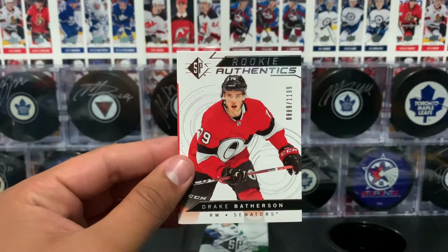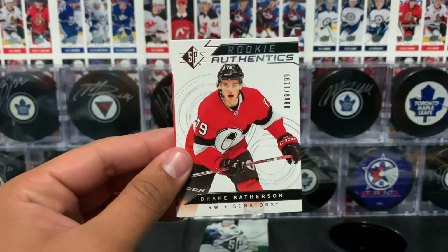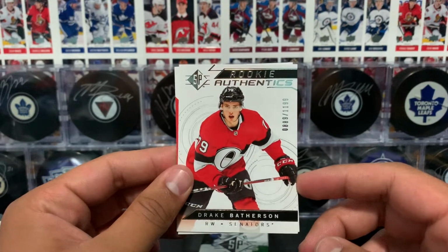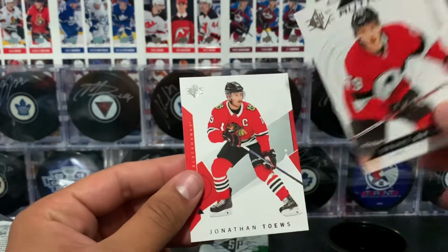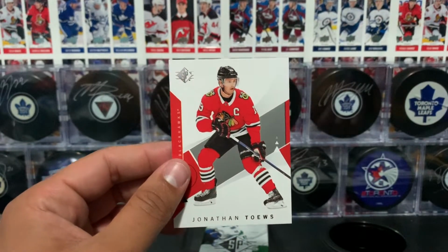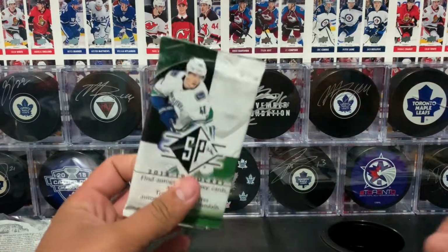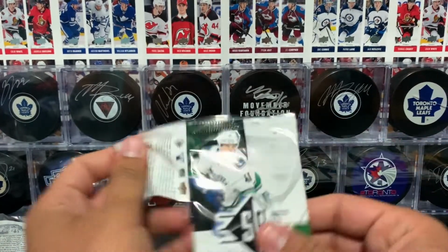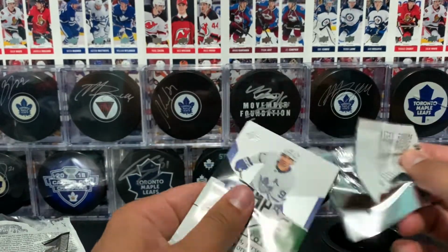This is numbered out of 1,199. Pretty high numbering on these cards. 889 is the number of this one. Just look at the back of it. And Taves base card. All right, we're down to our final pack here of SP hockey cards, 1819 edition.